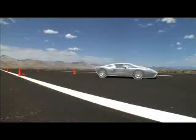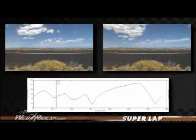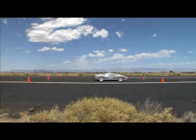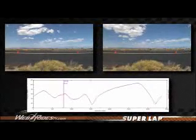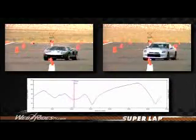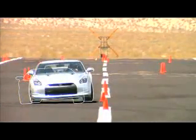The Ford is already able to pull 0.2 ahead of the GTR through the first high-speed transition. Into the third transition, and the Ford extends its lead to more than 0.3 of a second over the GTR. The Ford has its biggest lead through the slalom at almost half a second. But here at the fourth cone, it takes a wide turn, and the GTR with an inside line begins to chip away at the gap.